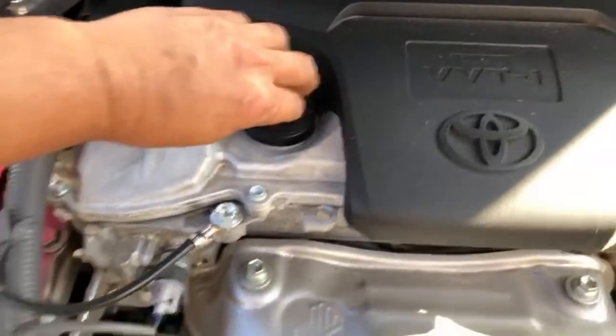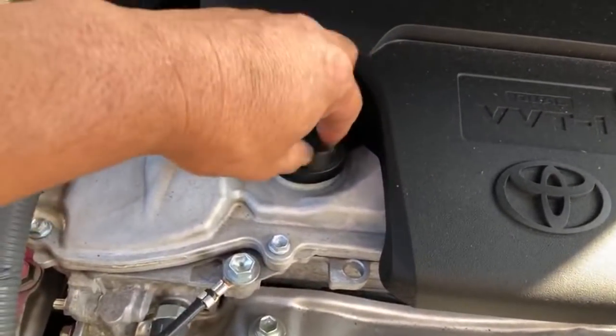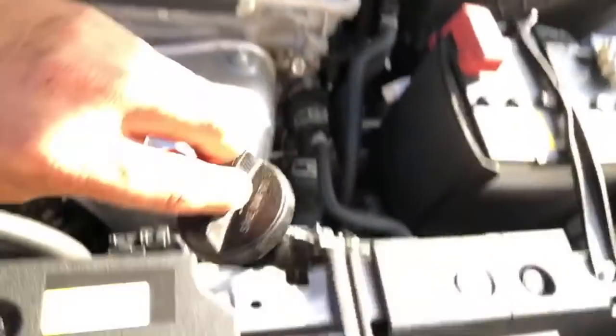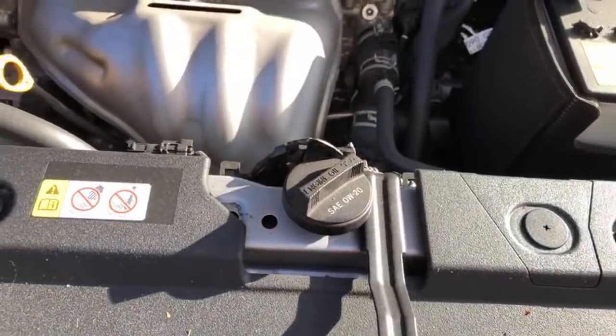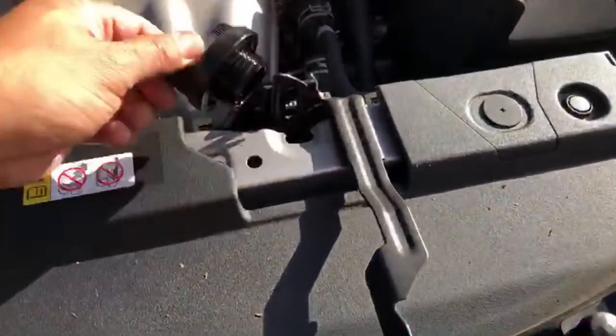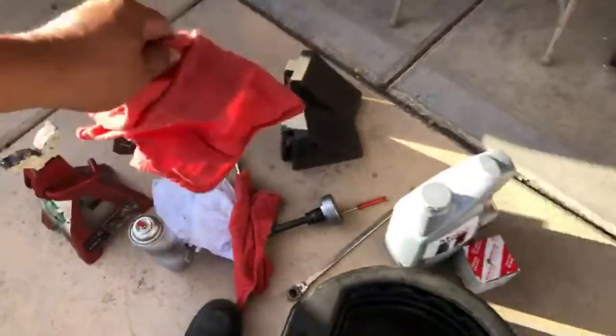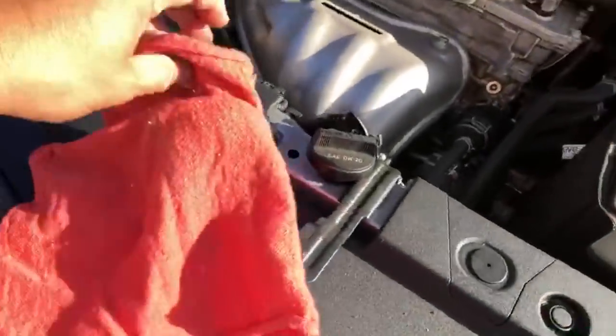All right, first we take out the engine oil cap and put it right there. Oh, maybe I should put a rag. All right, let's do this with one hand again.